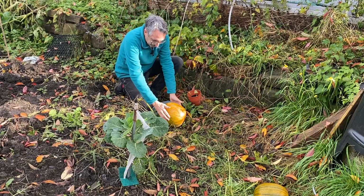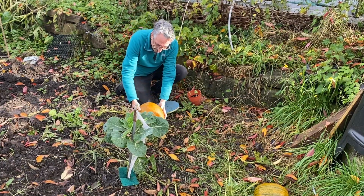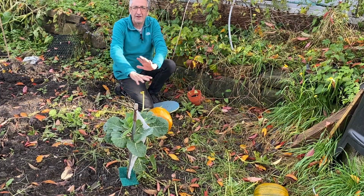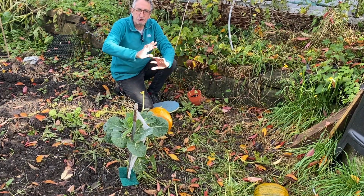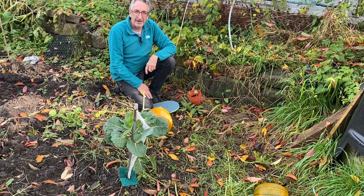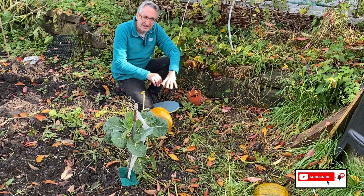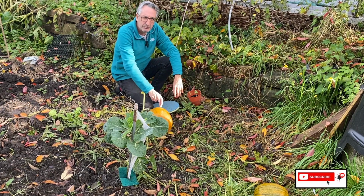Here I am next to one of my pumpkins, and by gum, it doesn't half weigh a ton. It's doing really well. I've cut all the leaves off now and really stripped them back, so hopefully they'll turn a lovely orange by Halloween, which is only a couple of days away, so these probably won't, but they can still be carved and cut and used afterwards.